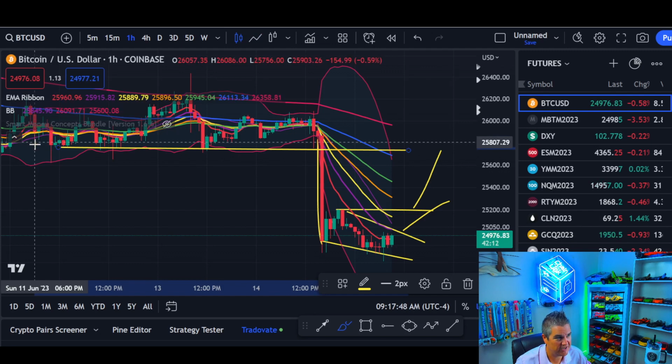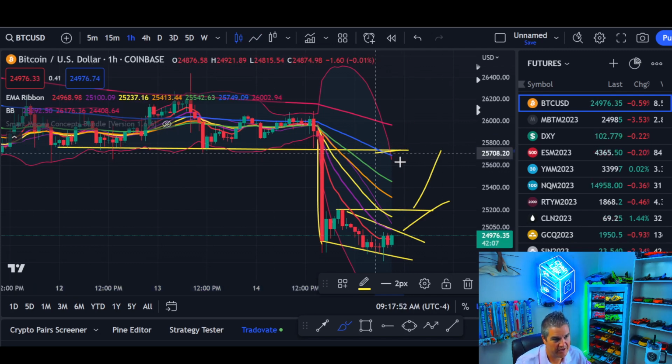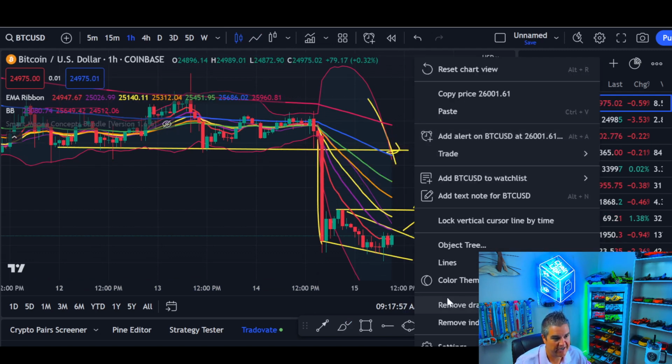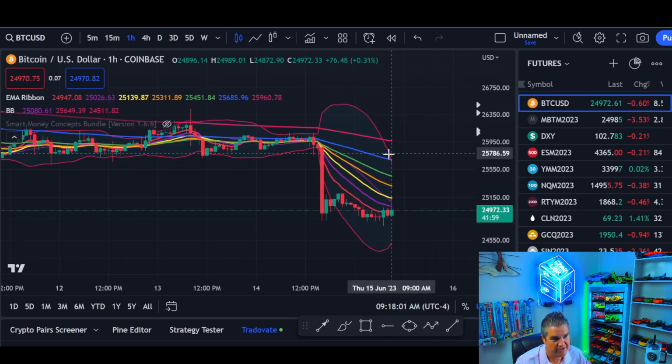Put back on the candles. That seems to make sense to me in the short time frame, but you've got to keep an eye on your Bollinger Bands here, right? See how much we're narrowing. That's what we're looking at. So you want to always be mindful of Bollinger Bands. See how they're cinching up here. This is approaching a squeeze.